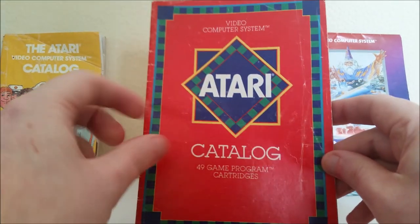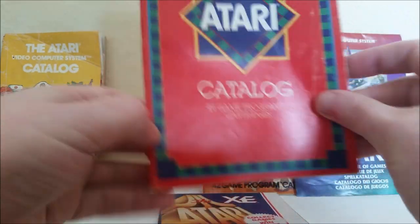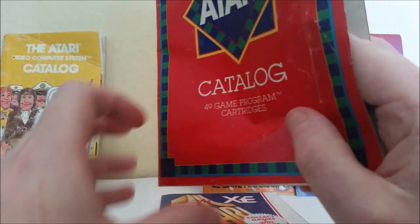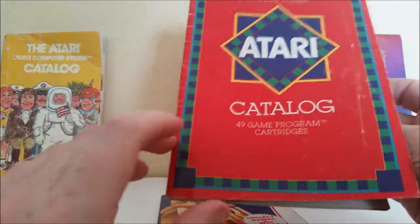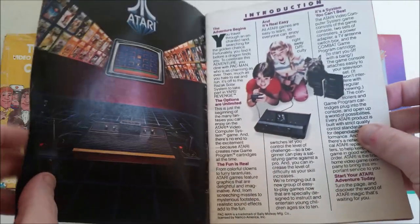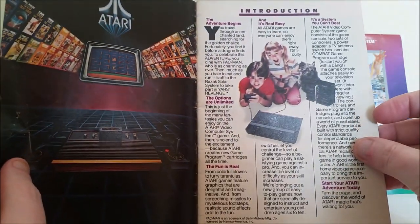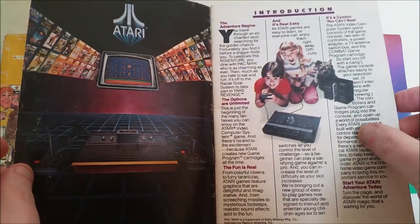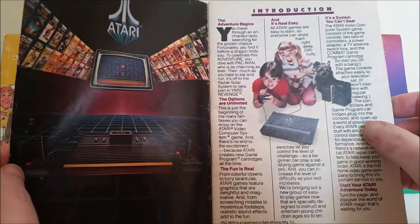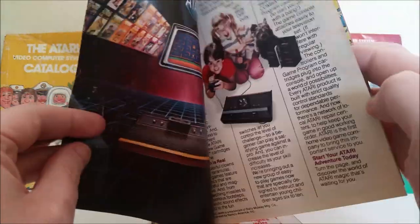So this one straight away says 49 game program cartridges. Shame they couldn't have just made it 50, eh? Made a nice round number. The OCD in me doesn't like the fact that that's just 49. So one thing you'll notice straight away is this one is obviously quite a bit later. They started using photographs rather than just illustrations. I won't read out all of this one.